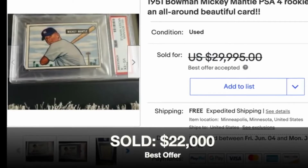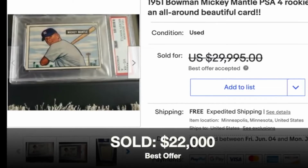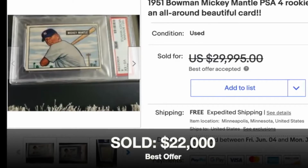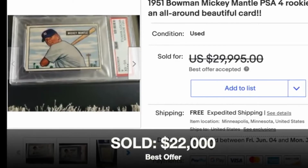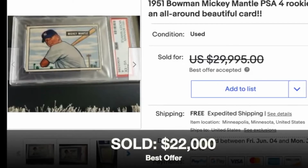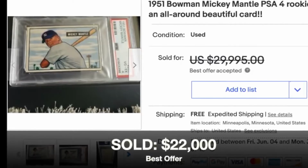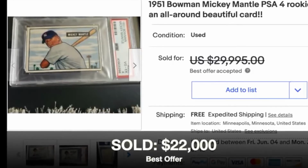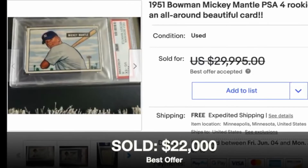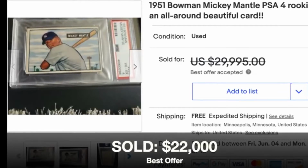The first one is the 1951 Bowman Mickey Mantle PSA 9. This card sold for $22,000, which seems to be a ridiculous price. You should just keep in mind that many of these vintage cards, even a PSA 4, are eventually going to be worth that much, like Bill Russell and Jim Brown. I know baseball is going up first, but pretty soon you're going to see the same thing in basketball, football, and even soccer.